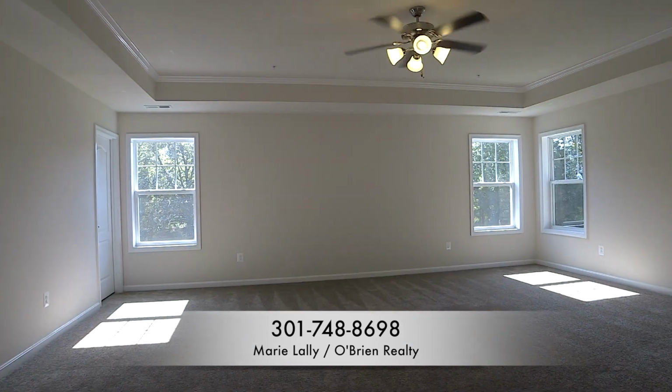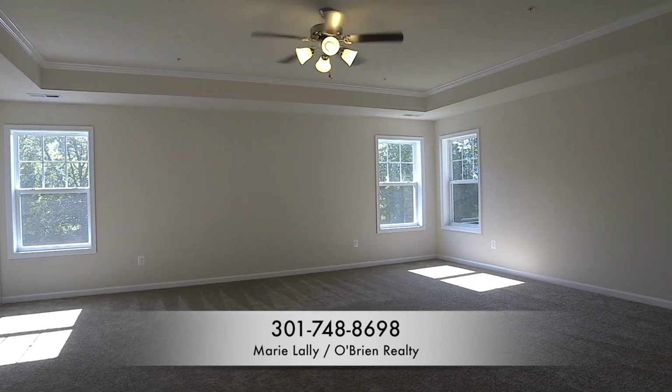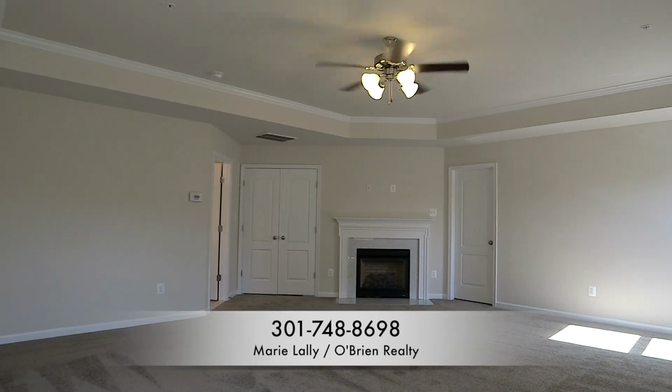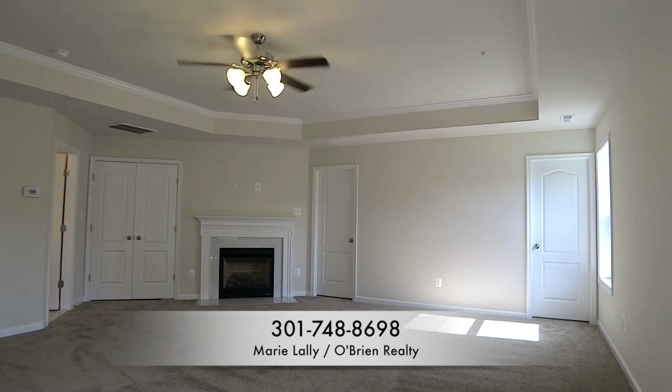This home showcases an awesome master suite with gorgeous details, including a tray ceiling and a beautiful fireplace. There are two large walk-in closets, offering an expansive space for your wardrobe.